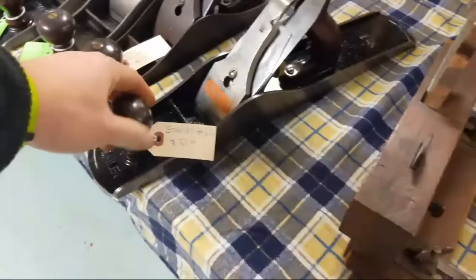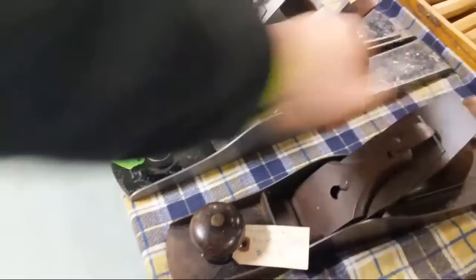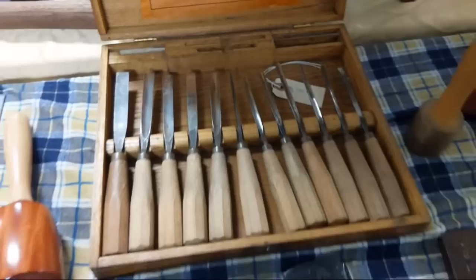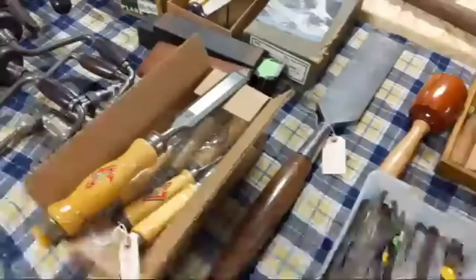Here is a gorgeous, almost original condition older number 6. This is an early one. Yeah, this is like a type 3. $110. $75, $60. Number 6s. Plow planes. Here's a cool set. Carving chisels. $240. Check out the grain on this mallet. That's pretty. Oh dude, that is totally slick. Sorry, I had to do that one.